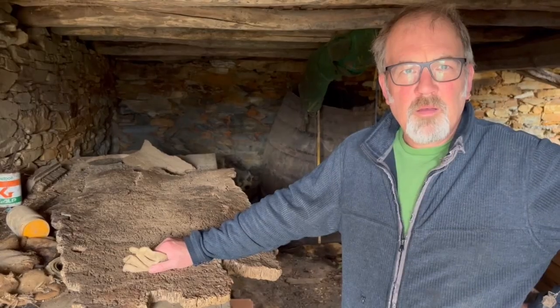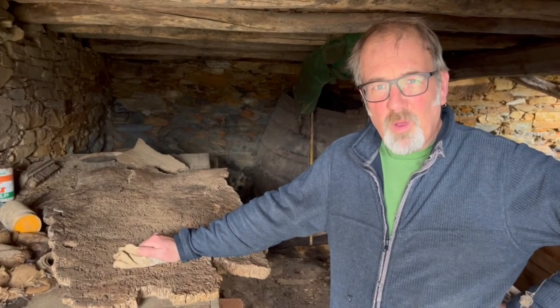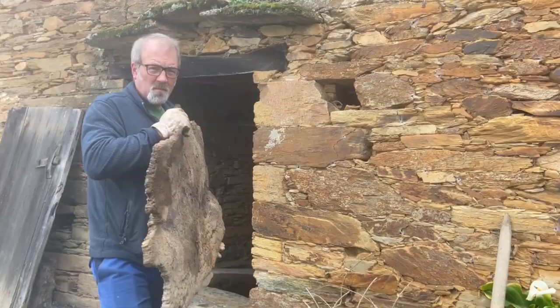£2.15. They're fantastic boxes, still pretty solid. It's the first one we're going to save. It's the closest one to the door. It's the smallest one. There's a much bigger box over on my left here. Got this fabulous piece of cork here that we're going to save and use.